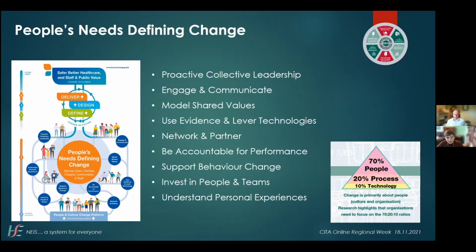So the effort involved in actually bringing that change about to an organization like our own is all about the change management piece. And we're following an organizational development framework, which is all around, I suppose, the people's needs defining change. And we've got key pillars that we're following, which is collective leadership, engaging and communicating, not just with our own teams, but also with our external delivery partners, modeling our shared values, using evidence and leveraging the technology that's available now, and previous demonstrations of the technology that's there is just so fundamental to what we're doing.